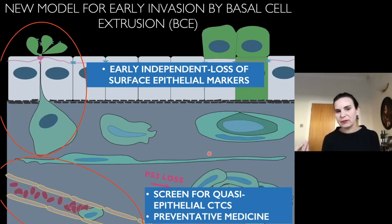Secondarily, it suggests that we could maybe screen very early on for cells that are not really cancerous, but are like metastatic precancerous sort of cells. So maybe we need to think about the way we're doing this. Then potentially we could just use preventative medicine. So I can imagine screening for epithelial cells, maybe transformed, not really cancerous, and using something that's not so toxic to prevent metastases rather than treat them after they've formed.